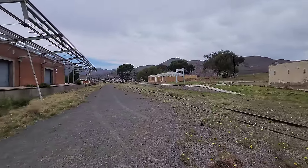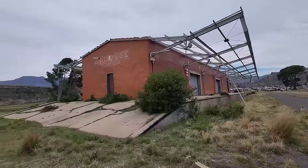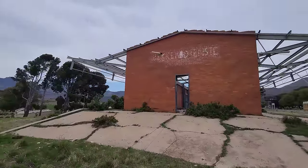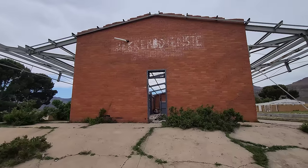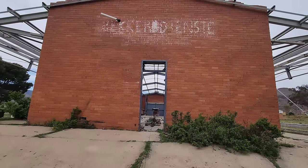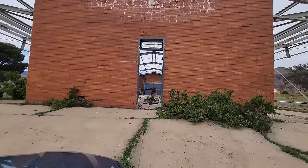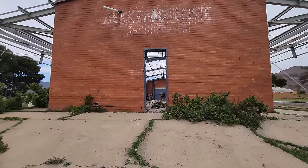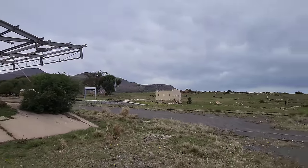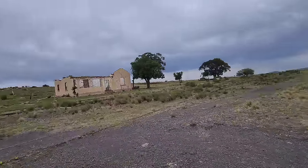Quite interesting. Can we drive up there, just to peep in that goods shed? Those are vents on the roof. The roof sheets have been removed, so they just threw them down through the roof. Just the big doors are left. Another station casualty, that's for sure.